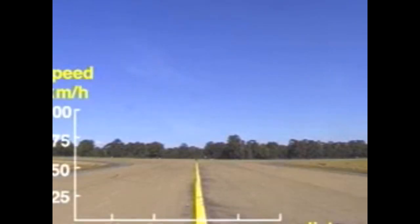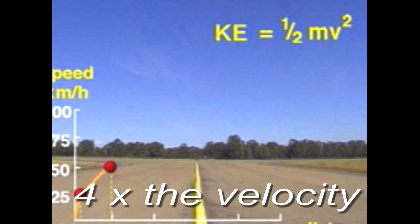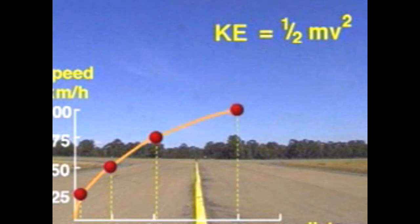At 25 kilometres per hour, this car took approximately 2.5 metres to stop. To test our formula, at double the speed, it should take 4 times the distance to stop. At three times the speed, it should take nine times the distance to stop. And at four times the speed, it should take 16 times the distance to stop. So let's see what happened in the tests.